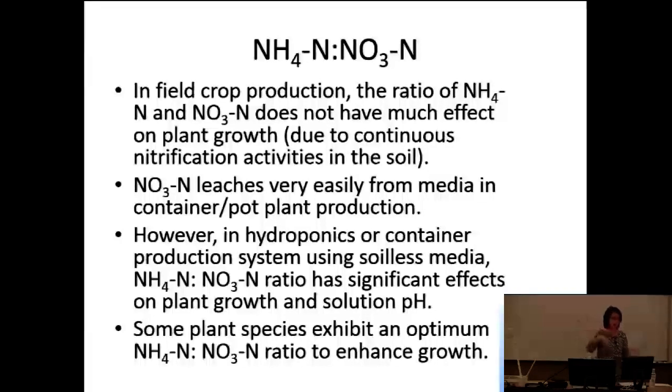And tomato and cucumber and lettuce, they can grow on 100% nitrate. You don't need the ammonium form at all. However, some crops prefer to have a small percentage of the ammonium form of nitrogen. And I know that strawberry is one of them. 10% ammonium form is really good. So there is a crop-specific optimum range. Typically, a small amount of ammonium mixed in the nitrogen. Okay, and then also an important thing you might want to remember is that the ratio affects the pH in hydroponic or soilless culture a lot, because one is an anion, the other one is a cation, so uptake affects the pH. I'll show you in a minute.